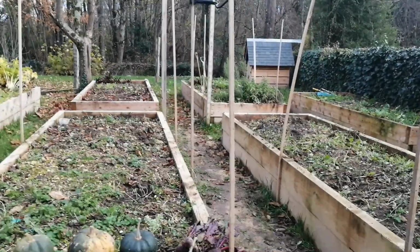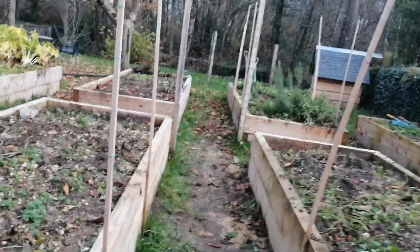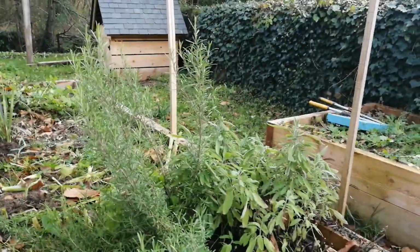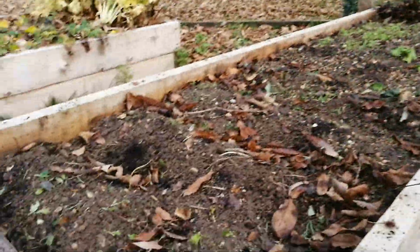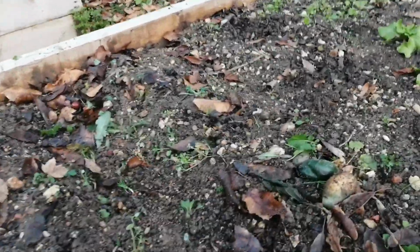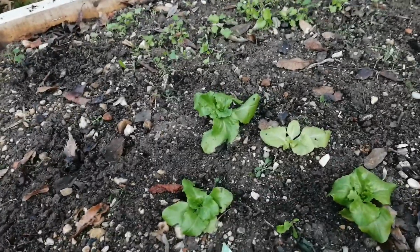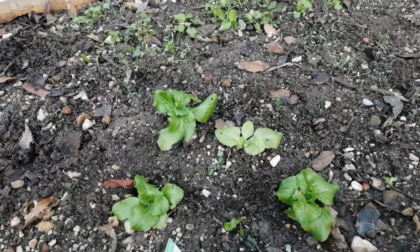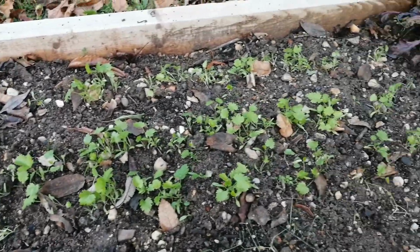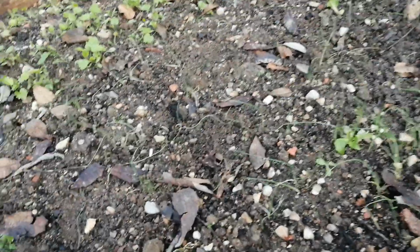There's still things growing. I still have a few herbs, rosemary and sage there. There's still potatoes under here which are still to be dug up. Look, one on the top there. There's still some lettuce. Well, whether that's going to come to enough, I don't know. But my parsnips are doing well. Those are the parsnip seeds that I planted. And I've got quite a lot of leeks that have sprouted as well.